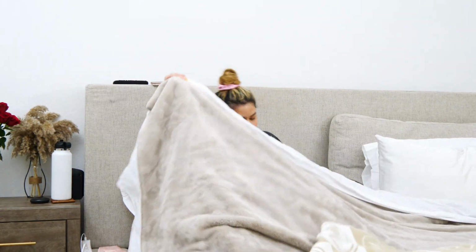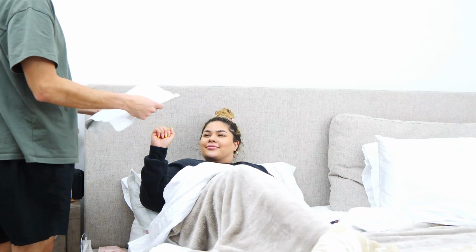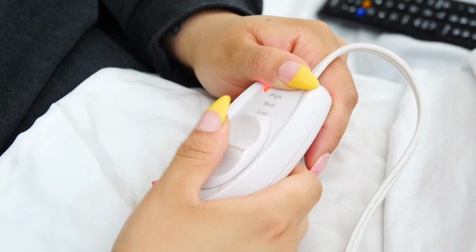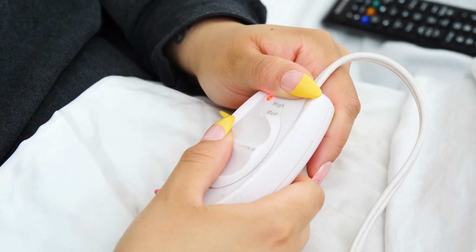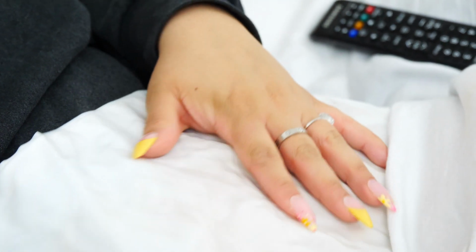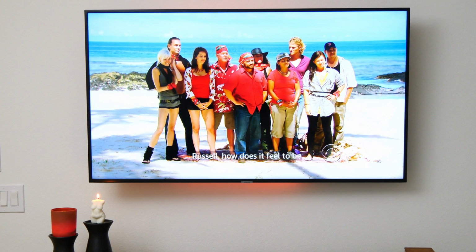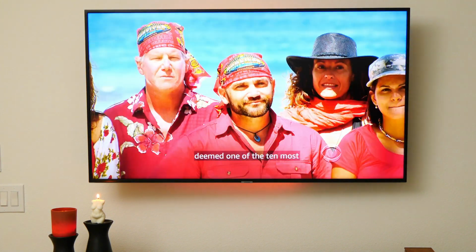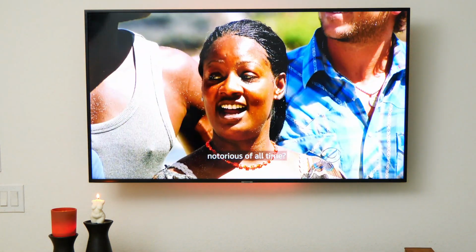One of the last things on my period self-care list is having my heating pad. I usually get cramps at night, so I like to make sure I have it on me just in case. And to be honest, it's super soothing, so I love to have it anyways because it helps me go to sleep. Lastly, I like to turn on my favorite show or movie and then go right to sleep because self-care is always sleep.